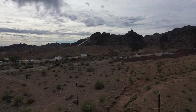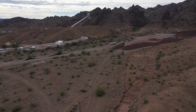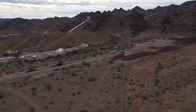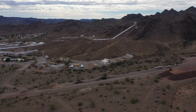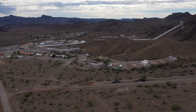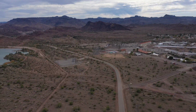Wow, look at all the pipes. Look how big they are. They pump it all the way over these mountains here. That water goes all the way into California, or to LA. We're in California. Duh. But look at that. They've got a whole facility there. They've got housing. Look at the pipes laying across the ground there. There's their pumping plant. Looks like a swimming pool. Tennis court.